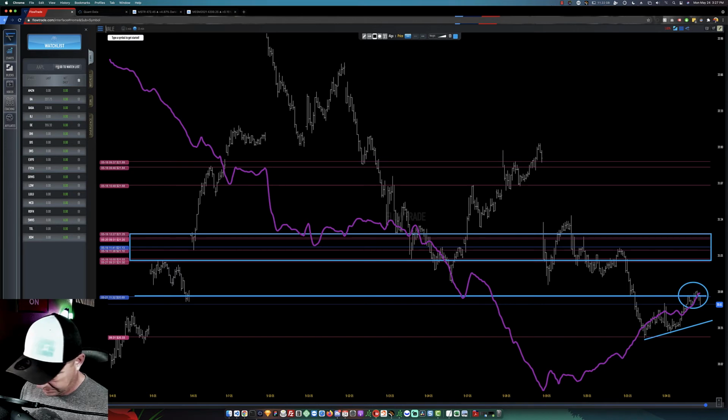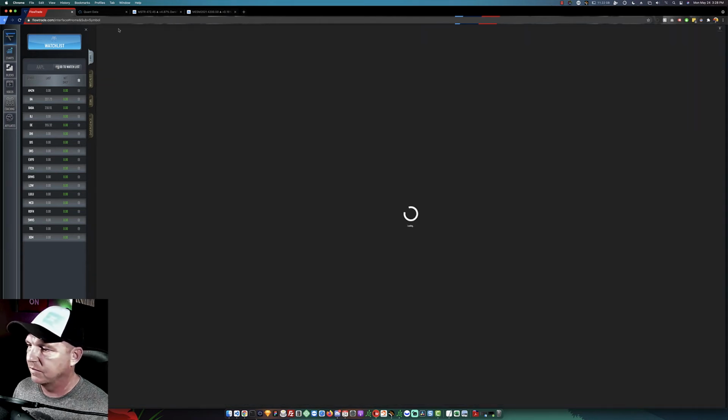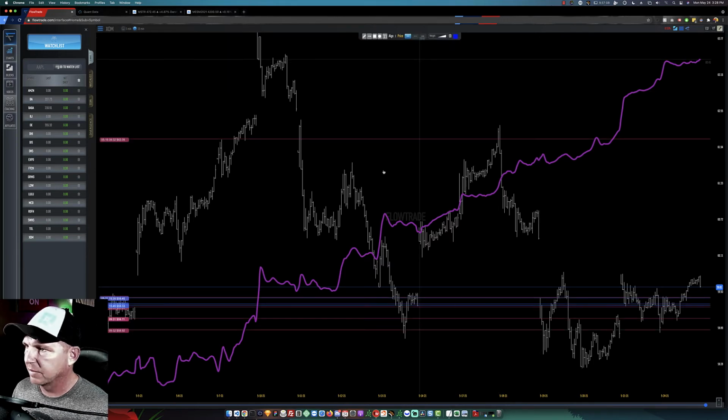I'll keep an eye on this one. Give that divergence a little bit more time to develop. All right, this is gonna be the last one, I think. Come on, XOM. All right, that's what I'm talking about. Nice, strong, bullish divergence. We've got some block trade support.